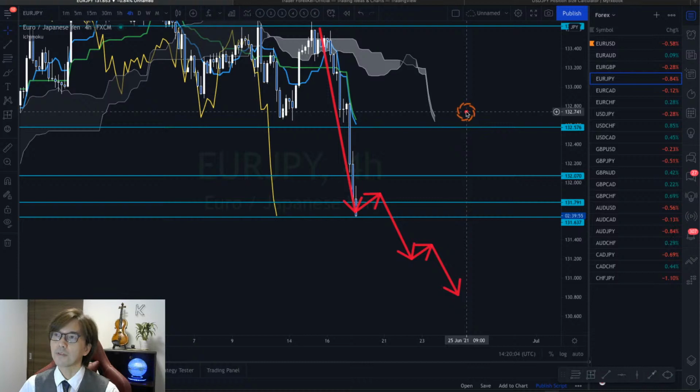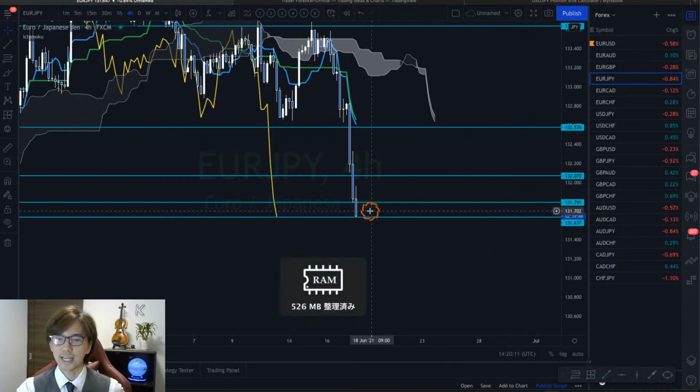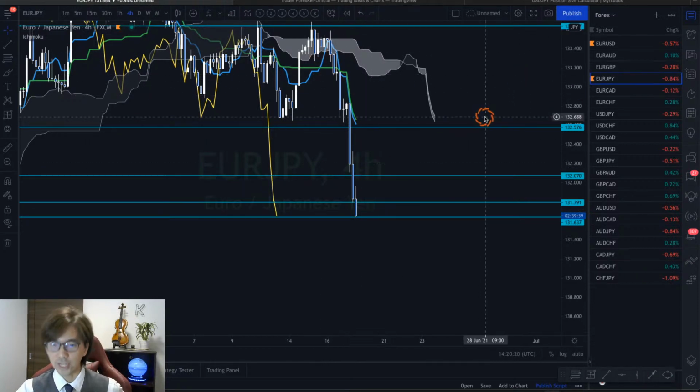So in that sense, I will stay away from the Euro JPY. I will stay away until the market consolidates and I see some new trends, a new downtrend. But I will just mark this one too, as this is trending down technically in the 4-hour chart.